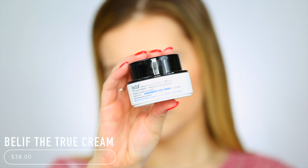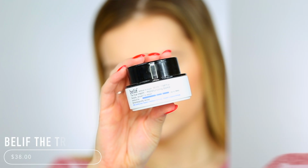So I'm gonna go ahead and moisturize my skin. I always love to use the Belif True Cream Moisturizing Balm. I just take a little bit of that and I lather this on.